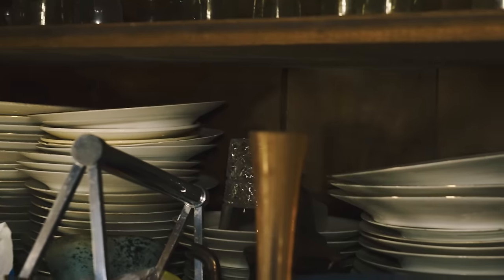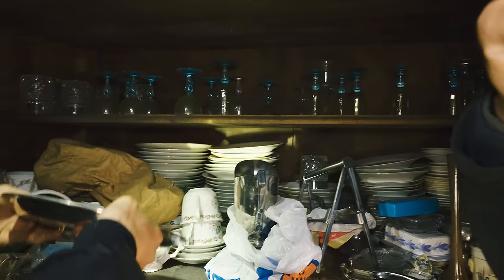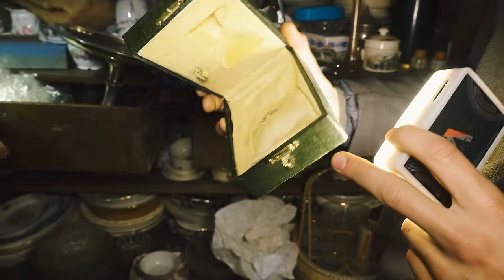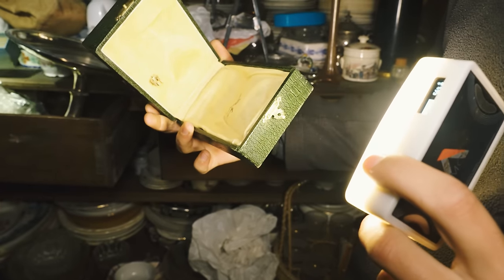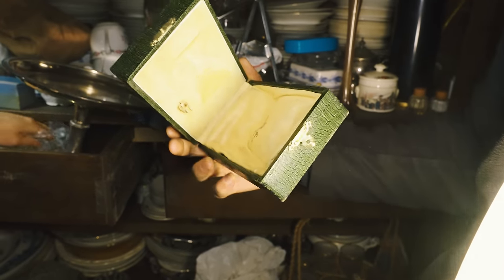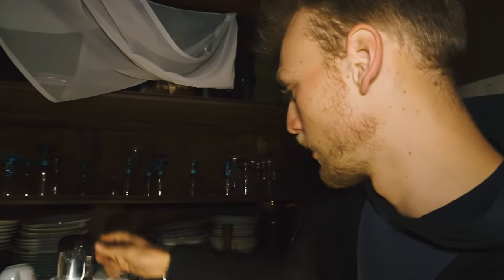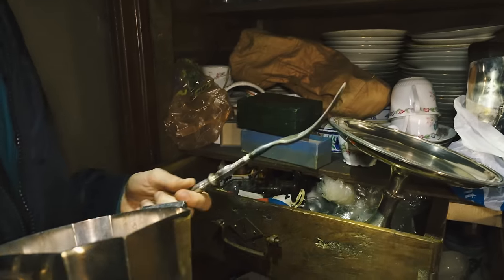This stuff looks available to us, of course, but we've got no idea what is valuable and what is not. But you can see that this place was already looted because of all these empty boxes. We already find some in the kitchen, and I'm sure if we go upstairs there will be more which had jewelry in them. I'm not sure if this is silver though, but I doubt it. It's pretty heavy.